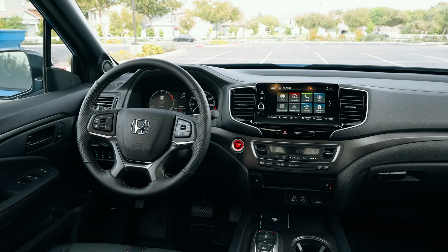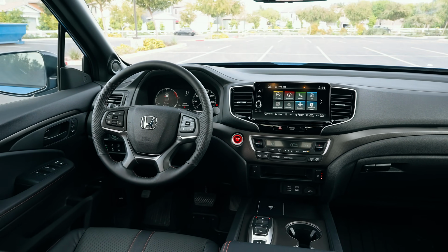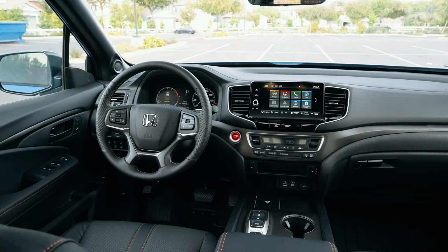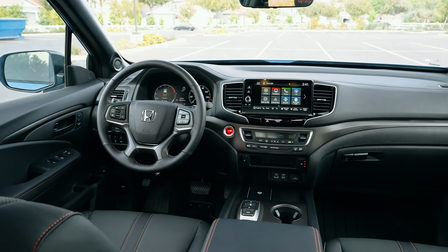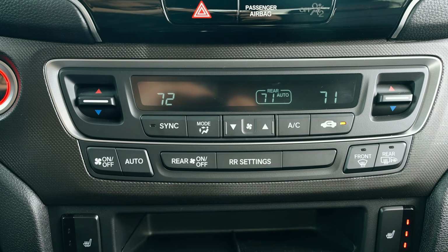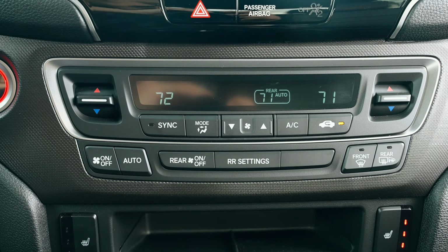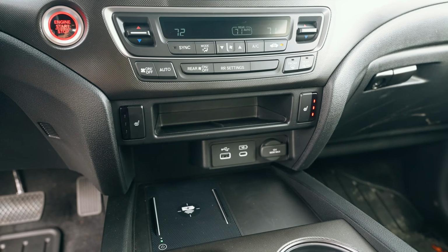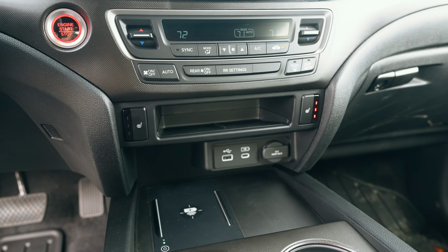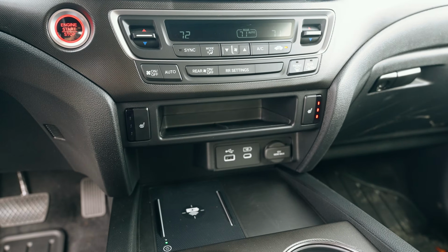Those issues aside, there are certain things that are timeless and likable about the TrailSport's cabin. I appreciate the high-mounted bottle holder. The heated steering wheel and front seats have been welcome features in cold weather. And I like the fact that Honda kept good old-fashioned buttons and switches for the HVAC controls. The redesigned center console has been great because I can charge my phone on the wireless pad, keep my wallet in plain sight, and if I want to, throw a tablet in the center storage compartment.